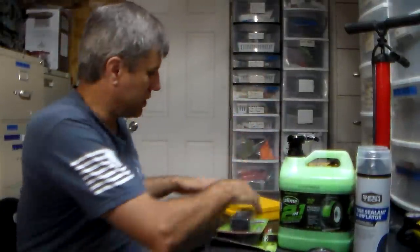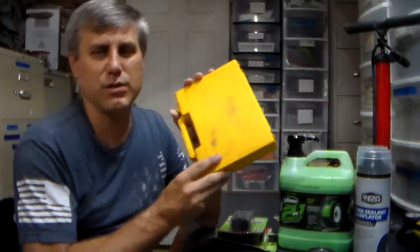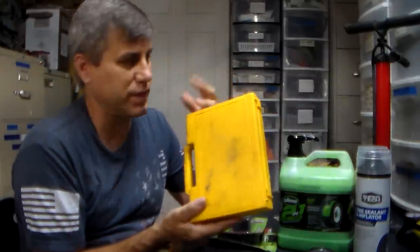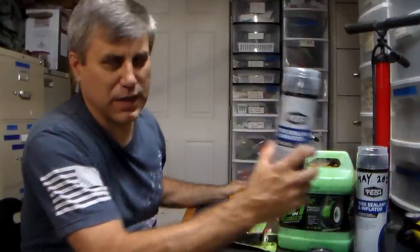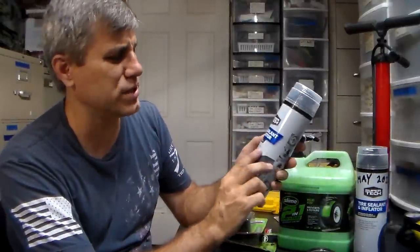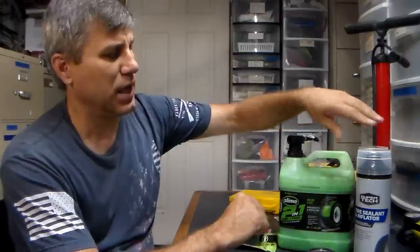You can go to Walmart or Amazon and you can buy a whole kit. This is a kit that I have for the car. This is in the car. I have everything in here to fix a flat tire other than the pump, but I have a pump in there. I have what I buy, fix a flat. This is tire sealant and inflator. Great stuff in an emergency.